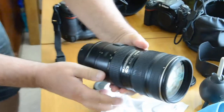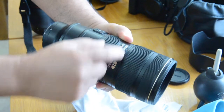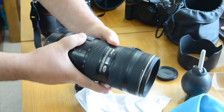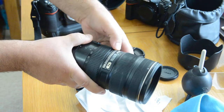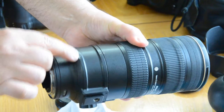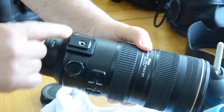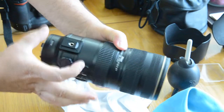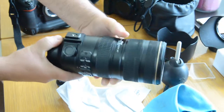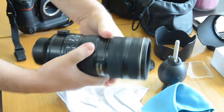Now, cosmetically, there's a little dent right there on the little plate on the lens. You could take that off and replace it. It's not worth repairing. But other than that, a little scuff there, a little brassing right there. Underneath this is really nice and clean, but I do not have the foot. Okay, folks, I do not have the foot to this lens. Everything else is fine. All the buttons.